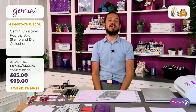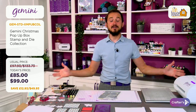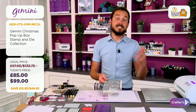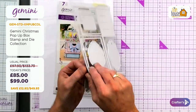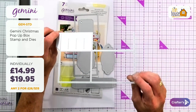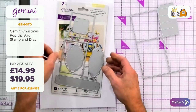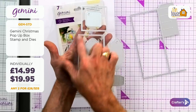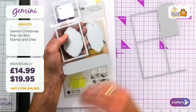So shall we crack on and shall we show you how these actually work? If maybe you've never seen them before. So let's do it. I'm going to take the pop-up box card. Now say pop-up box card, but actually makes the pop-up. So what you're going to need is the main element. You can see that one there. That actually die cuts your pop-up box. You're going to need two of those. However, you do get a few extras as well where you can do your matting and layering already done with the dies. And you also get your wee panel as well. You're going to need three of them, but we'll step you through them.